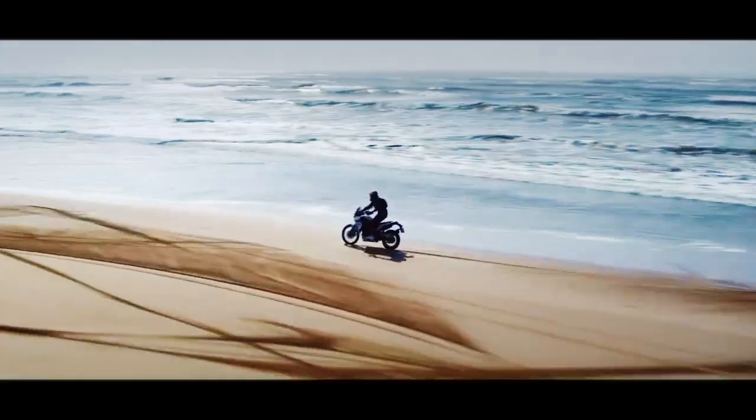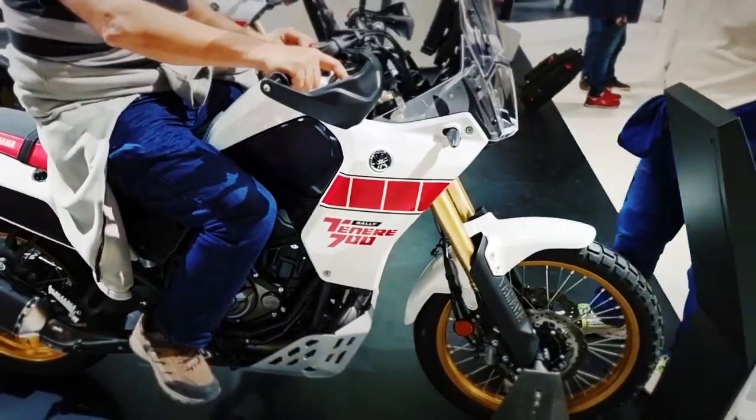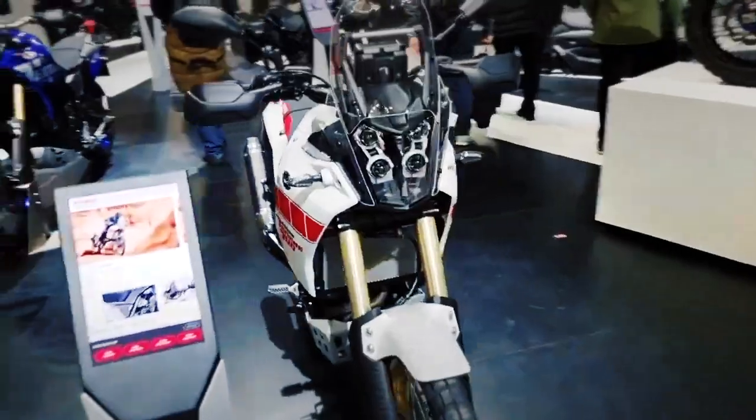Anyway, the 2022 Tenere 700 and Tenere 700 Rally Edition will arrive in stores in Europe from December 2021.